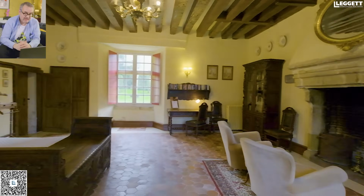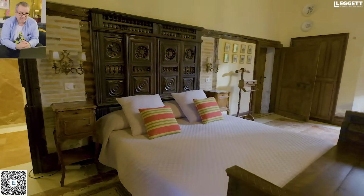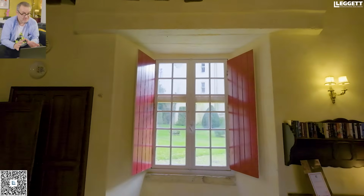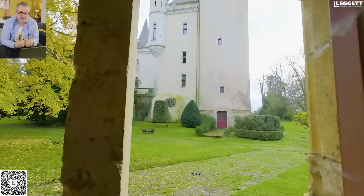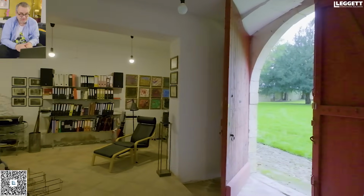Everything has been redone. I can't tell you, but it's crazy. The price of the chateau at the moment, it's a really good deal because this chateau, the whole thing, costs way less than what the current owner has put inside renovating it. So it's a good deal.